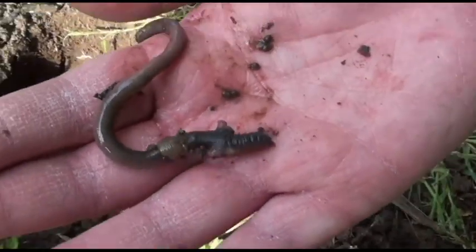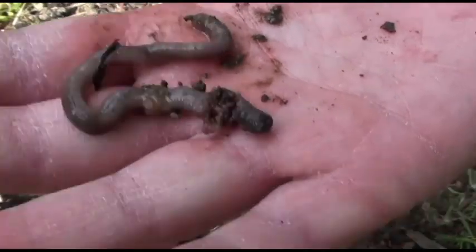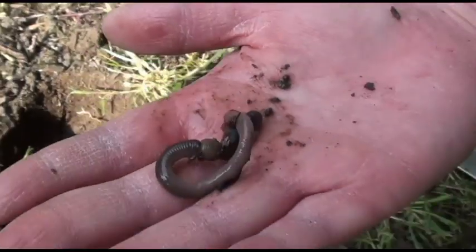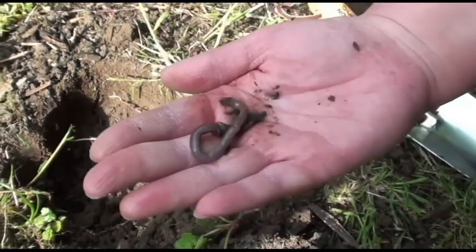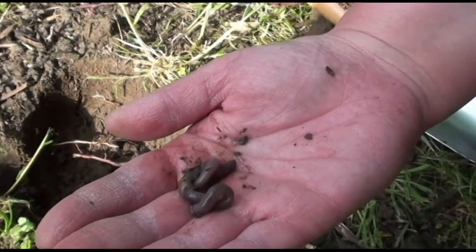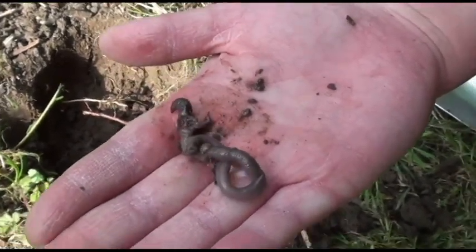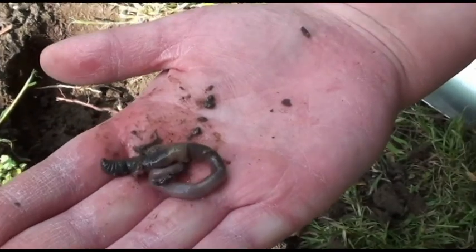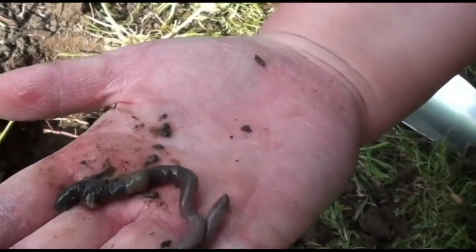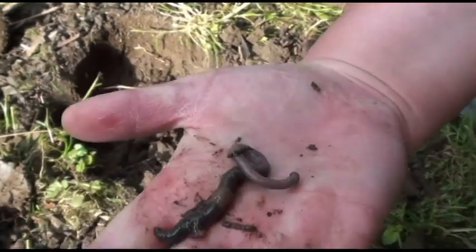sure to find one of the best things to be in your garden, which are worms. Basically, worms will burrow through the ground and make good holes in your soil, so the water and everything will get through to your plants and everything like that. Also, if you have a lot of birds in your garden, you may see them fishing them out of the ground. That's next on our list. I think we're up to number 8 now, which is worms.